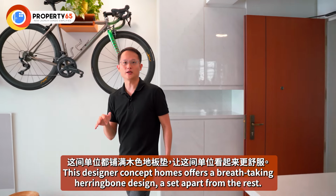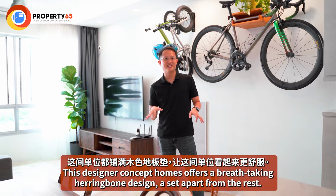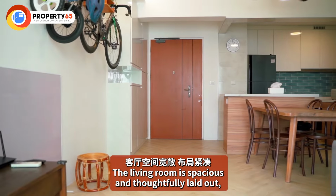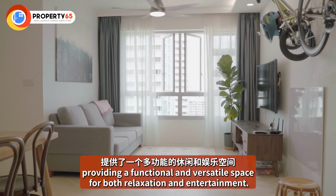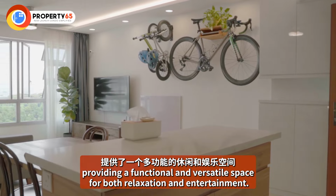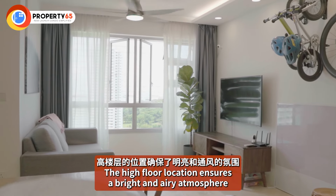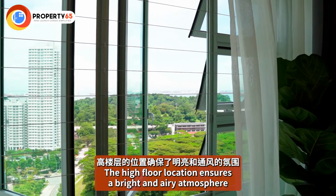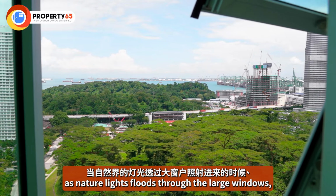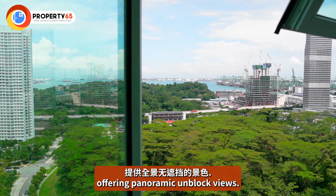This designer concept home offers a breathtaking herringbone design that sets apart from the rest. Let's take a look. The living room is spacious and thoughtfully laid out, providing a functional and versatile space for both relaxation and entertaining. The high floor location ensures a bright and airy atmosphere as natural light floods through the large windows, offering panoramic unblocked views.